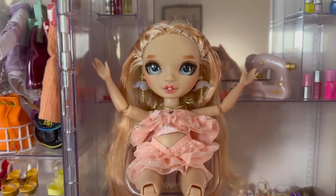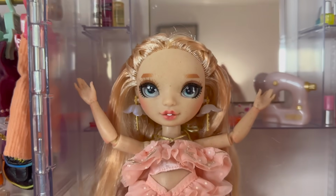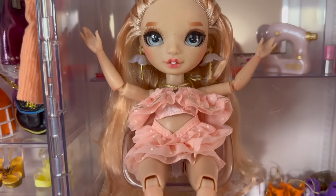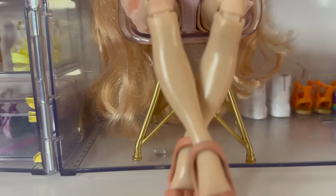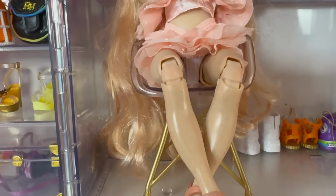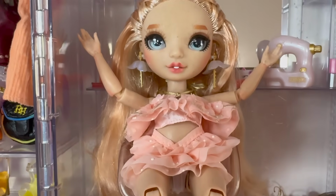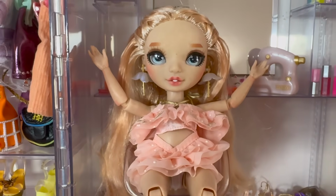Here's another one of my favorites. I feel like I keep saying that. Her name is Victoria. And she comes in this cute little ruffled outfit. But the thing about Victoria is, let's see if I can get it to focus, she has full body freckles and some body blushing, which I just think is so pretty and so unique for a Playline doll.